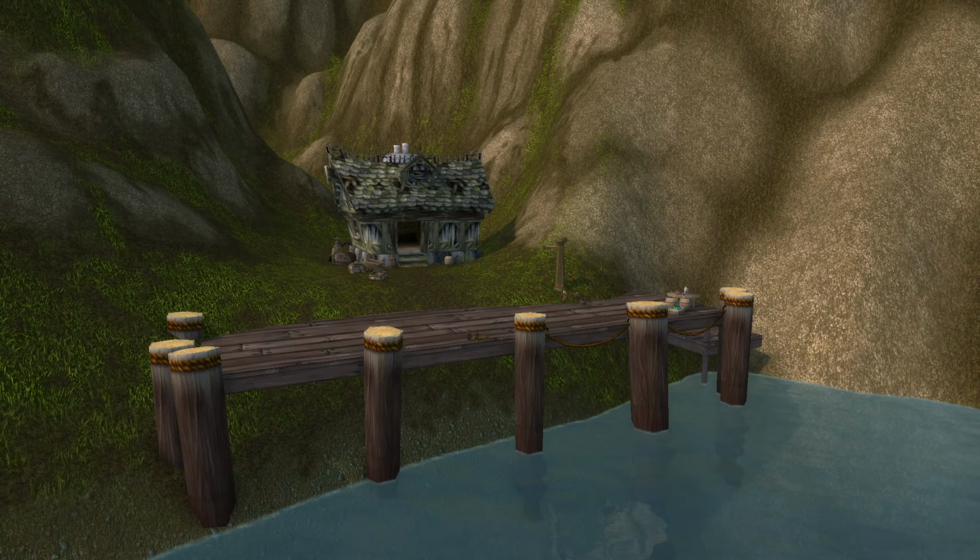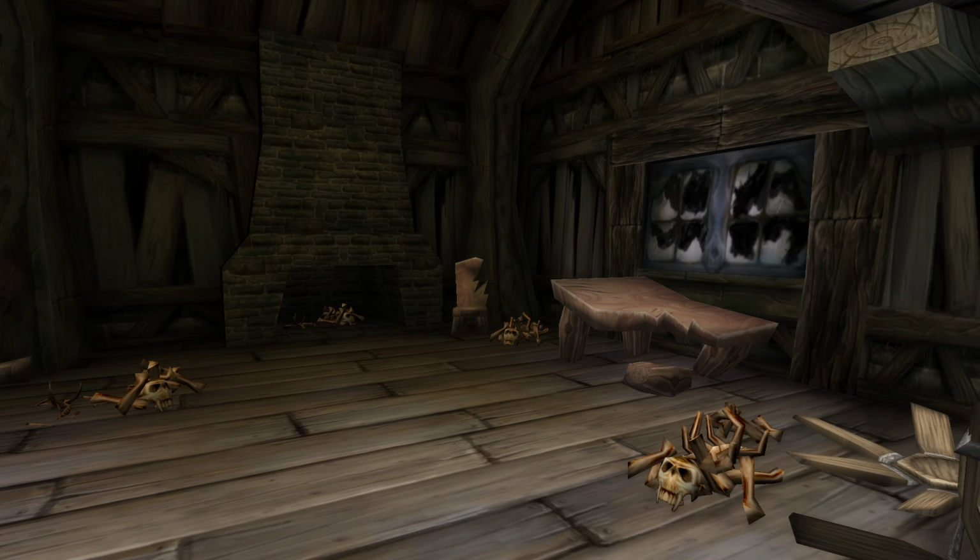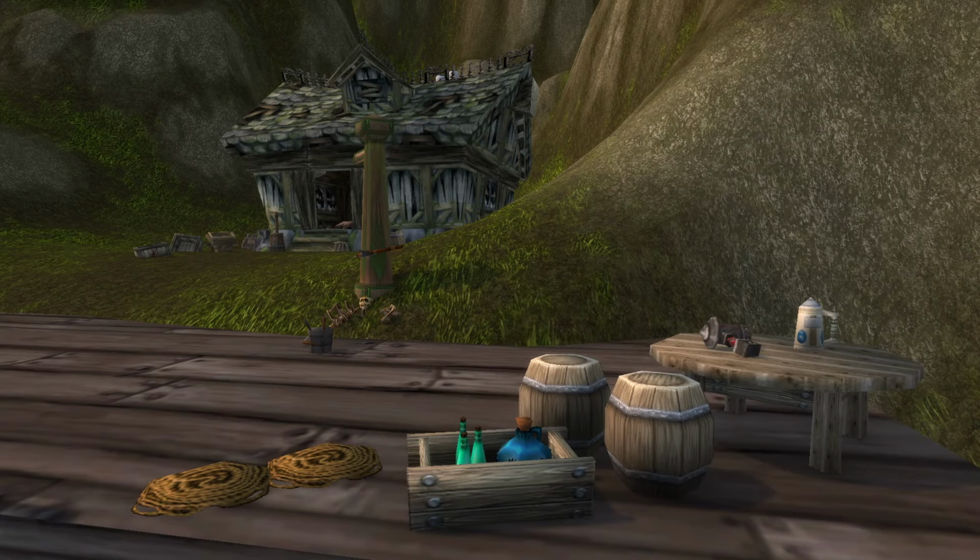Number 7 is Newman's Landing. I actually stumbled across this place when I was doing my level 1 hardcore run across the world challenge, which I'll put a link to up above, but it's a small area found on the western coast of Dun Morogh, just west of Coldridge Valley. It holds a dilapidated human building and a dock. At the building, there is alcohol, several boxes of grain, some bone piles, and a sign that says Newman's Landing.